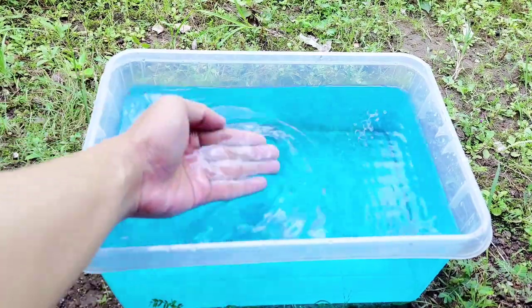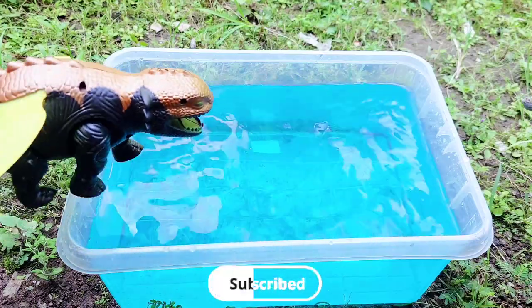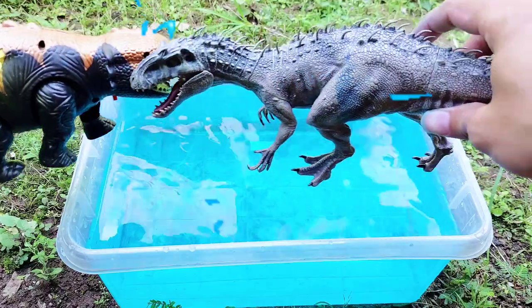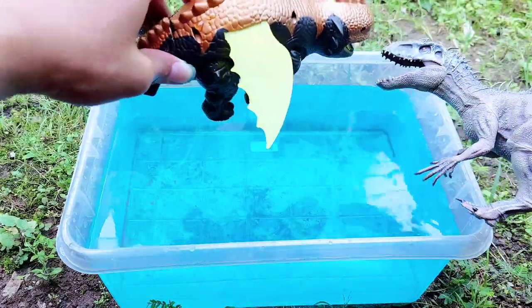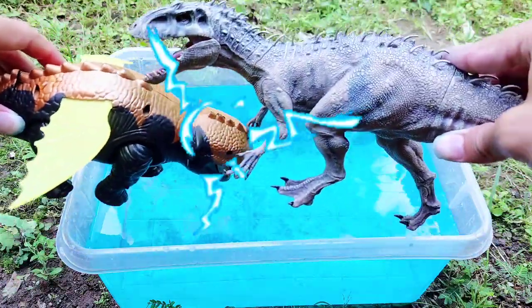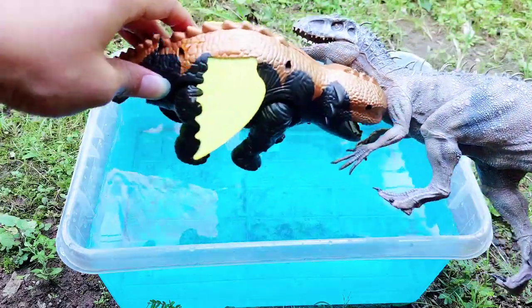Blue water, friends. There is blue water, and let's play. Whoa, look, there are two dinosaurs here, Indominus Rex and a brown dinosaur. Look, they are fighting each other. All right, friends, look. Whoa, this is awesome fighting.